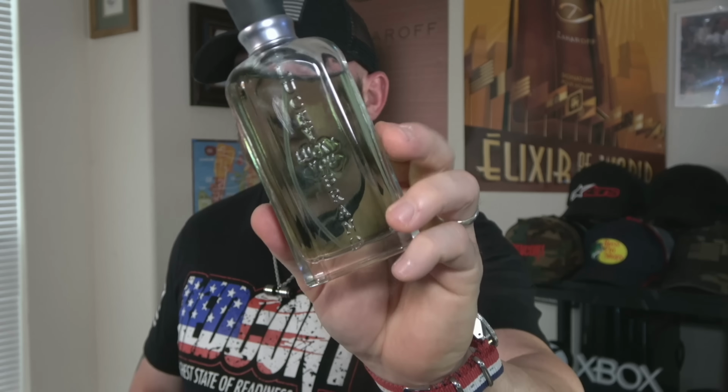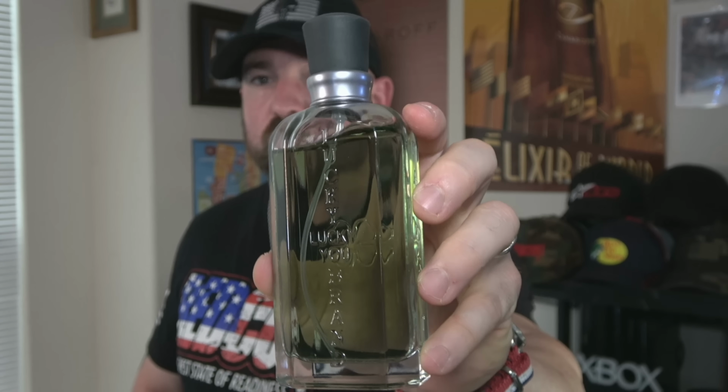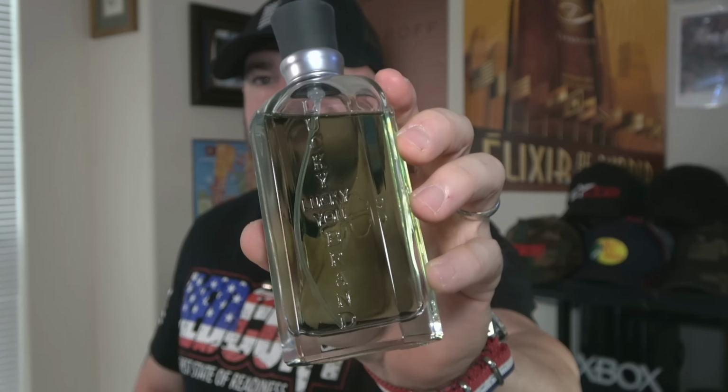And you can get this one on an extremely low budget. And I know a lot of people are looking for that. So this is definitely good stuff. The ladies' version is really good as well. My wife has a bottle of that. But check this one out if you haven't yet. It's worth rolling the dice on, in my opinion. It's Lucky You from Lucky Brand.